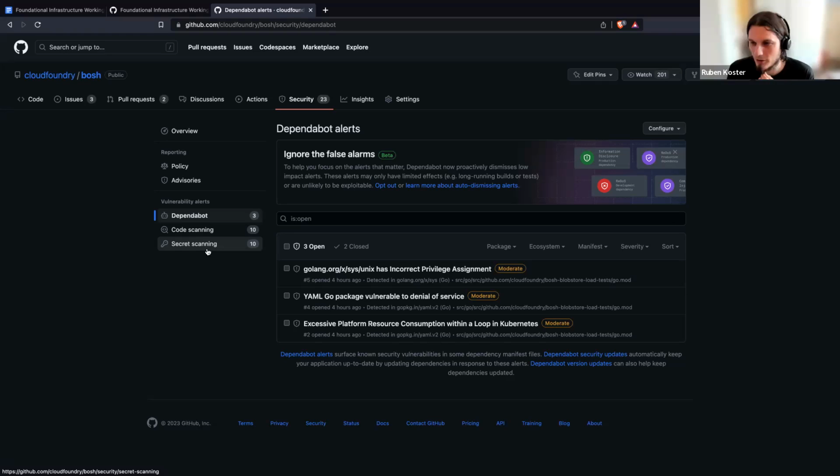It's not really a problem. It's more that once we have triaged these things, we should at least try if these keys are disabled. I assume so because they are really old, but let's make sure that they are. It will also prevent you from pushing if you try to push something with a key in it. So that is actually quite a nice feature.